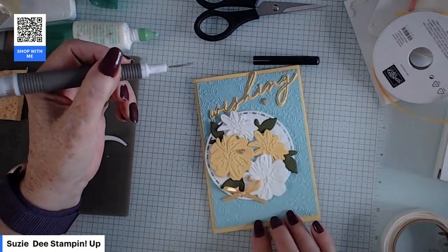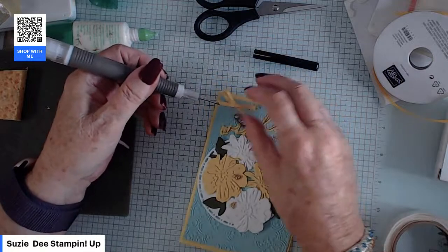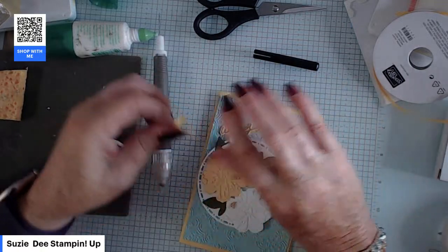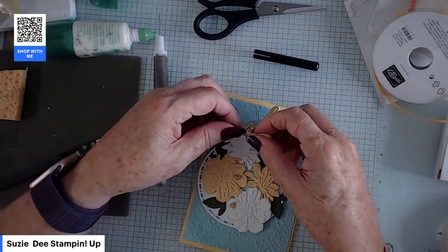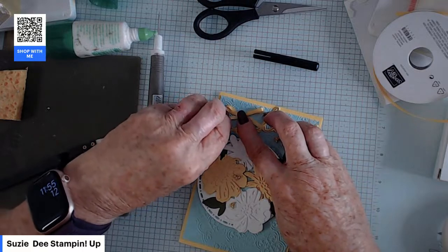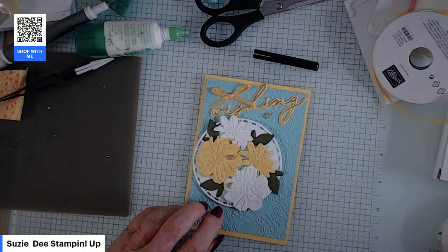Yeah, I agree with you too there, Lynn. So I might put it at the top, because it's only a tiny bow. And then we'll put some wink on it. Got to have wink on it.